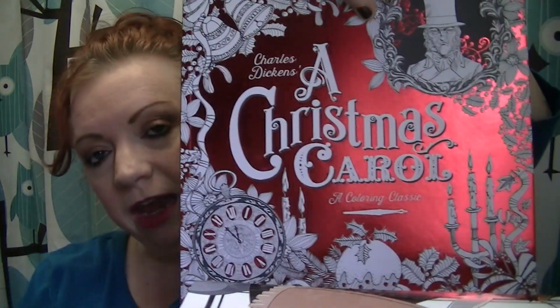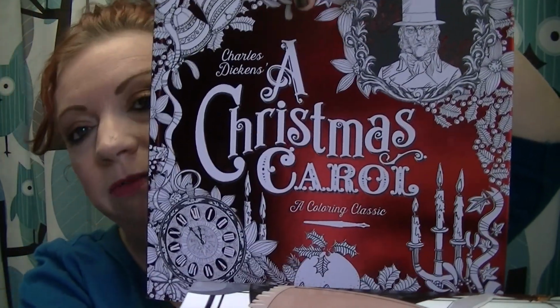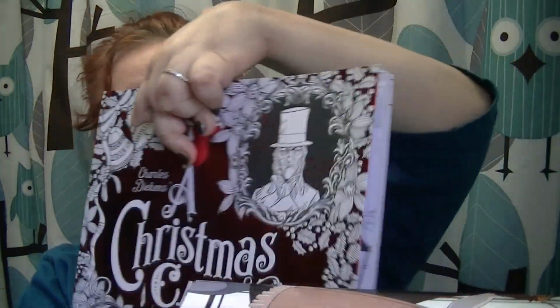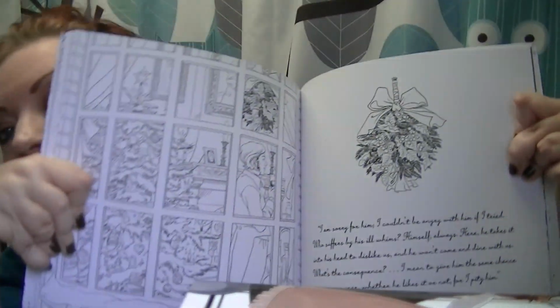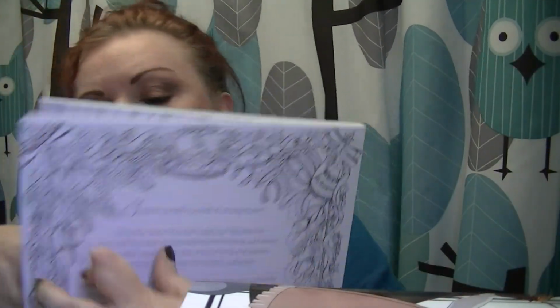He got me this one for Christmas also, Charles Dickens' A Christmas Carol. He got me this one because I was sick, actually, and he brought it home from the grocery store when he was out getting some groceries right before Christmas. So this is a really nice, heavy-duty, good quality paper coloring book. It's got the story interspersed with different images and stuff like that. So this is a really, really beautiful book. Really nice. He knew I wanted it. I had seen it at the store and made a comment about it, so he knew I wanted it.